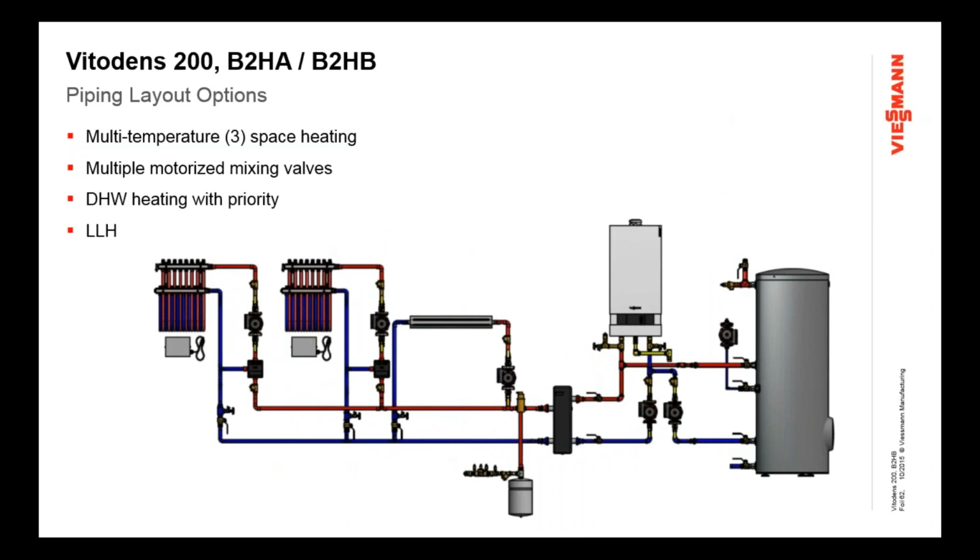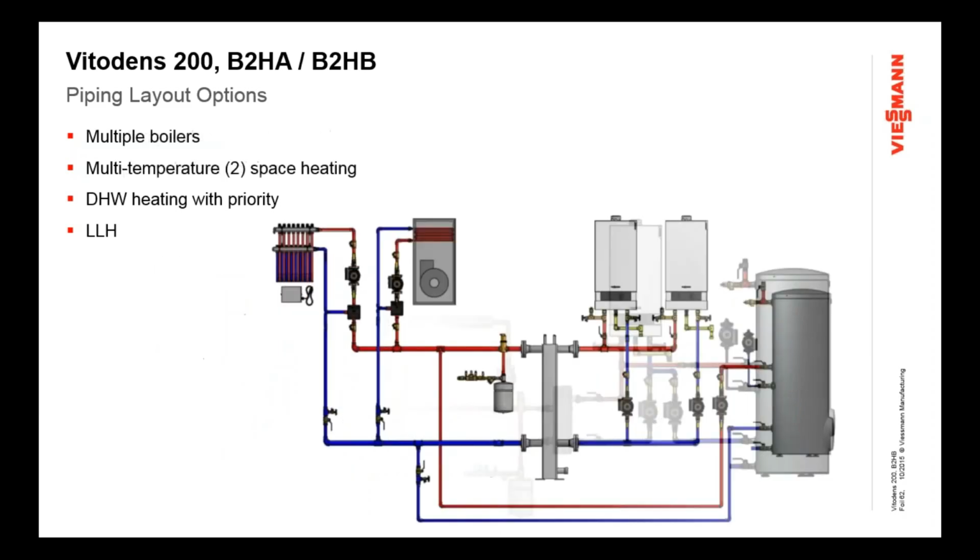The Viessmann system approach allows us to go with 2 motorized mixing valves and a high temperature circuit. So I can have 3 different water temperatures being delivered to 3 different parts of the building. So I can really get into powerful multi-function, multi-temperature systems with the Vitotronic control. And then we can also, of course, control multiple boilers and also multiple temperature systems. So you've got a lot of power with the Viessmann control system to get into very elaborate systems.